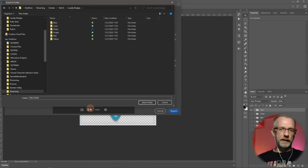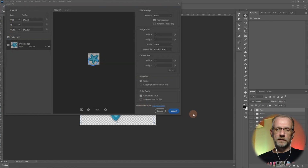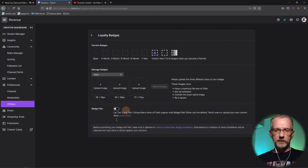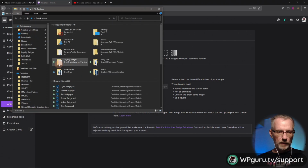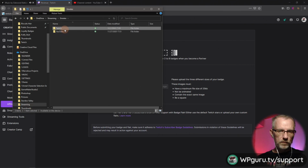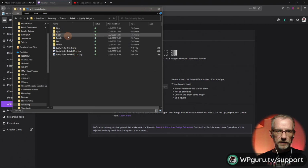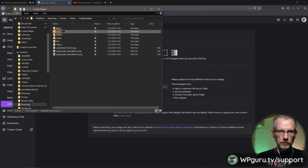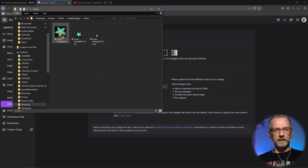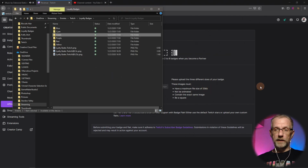So I'll call this one green even though it's cyan. And then I'll rename those folders in a moment, so that it doesn't mess with our brains quite so much. There we go. 18, 36, and 72. Let's go rename those folders here in loyalty badges. So green was now cyan. And then this here was cyan. There we go. That makes sense, does it? Does it? It's kind of more cyan than that. Yeah, okay, fine. I'm down with that.